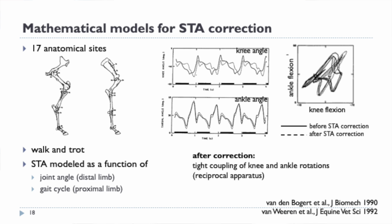So that's the knee angle, that's the ankle angle. And then if you plot them against each other, before the soft tissue artifact correction, so with skin markers, you get this loop. After you do the correction, you get much more of a straight line. So a nice kinematic coupling, exactly as you would expect from that reciprocal apparatus that has that four-bar linkage. So that was quite successful.